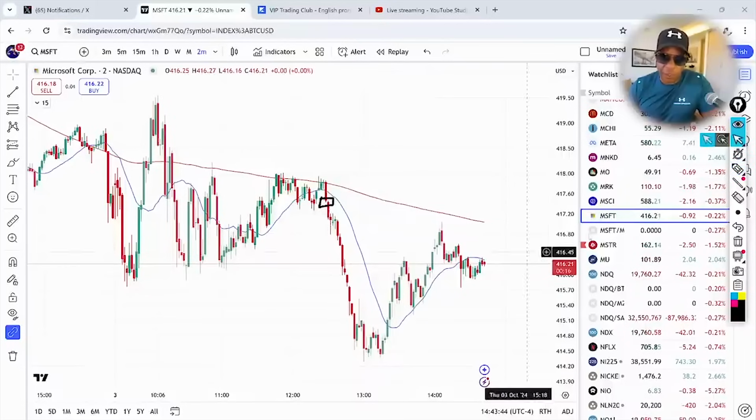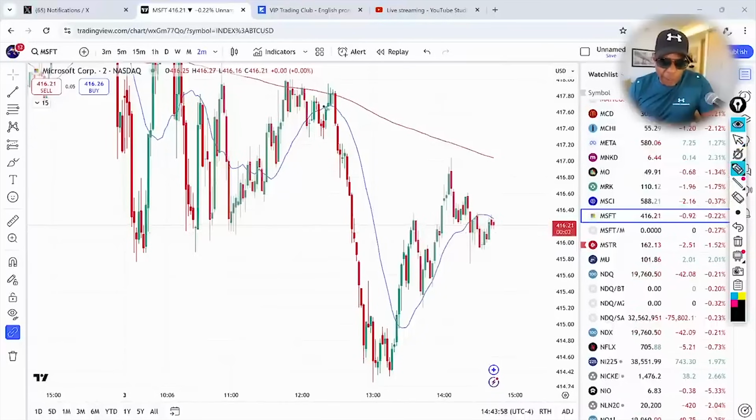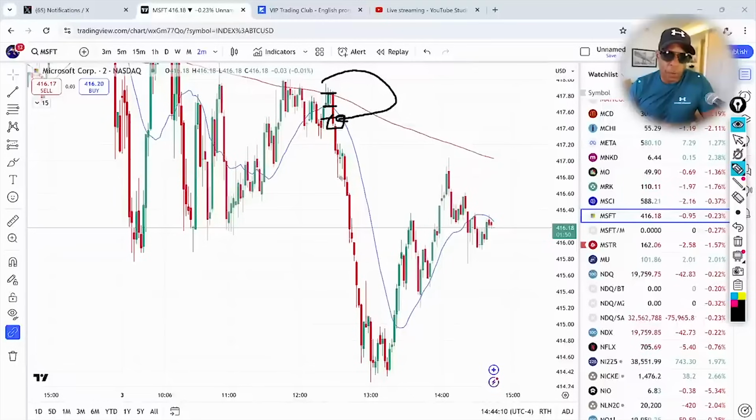Let me open it up for you so you can see it. Narrow state. Look how close the moving averages got to each other. Now, out of this narrow state, what bar emerges as the most powerful? Right here. What's my first color change? Right here.